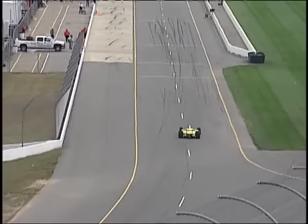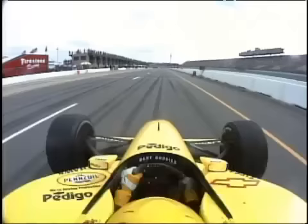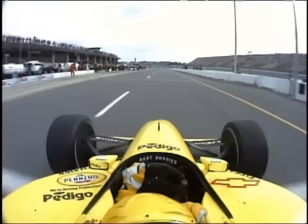Coming from 218 miles an hour down to 60 for the pit lane, locking up the tires. Good job, buddy. Good job. Logically, DeFerrin should be in any time. Come on over.